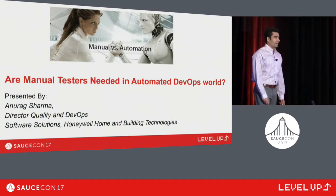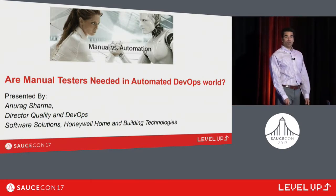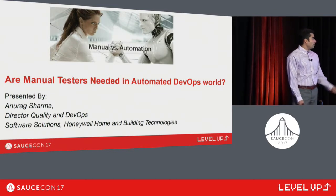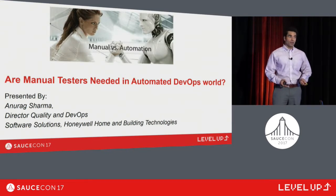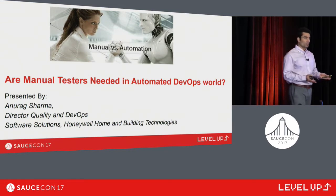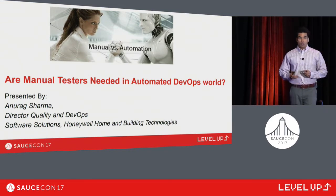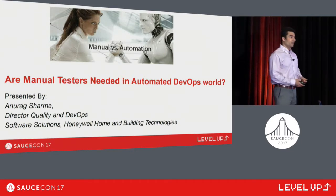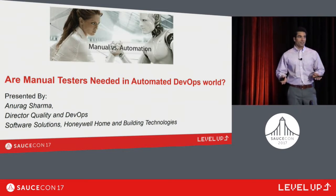Let's begin. As Terry said, I'm Anurag Sharma. I'm the Director of Quality and DevOps. I work for the Software Solutions team for the Honeywell Home and Building Technologies group. Honeywell Home and Building Technologies is approximately a $10 billion revenue group. And what we do as part of this group is we build connected devices for home and buildings, right? It's all part of the IoT revolution, right?